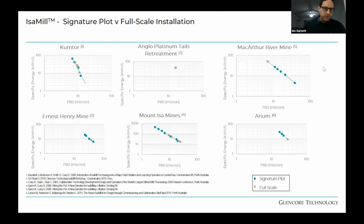Now, what gives us the confidence to do the guarantee? And that is the signature plot test work. We've developed a grinding test. It's a pendulum style test, and the results from that test on the same conditions will scale up to the mill. We've done this on various sites such as Contour, Anglo Platinum, MRN, Area Mars, and Henry. And what we found is that the full plant operation lies exactly on the curve. This shows effectively that we have faith in our test, and it scales up, and we're willing to back that.